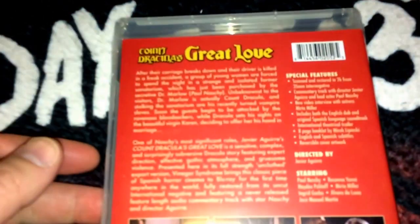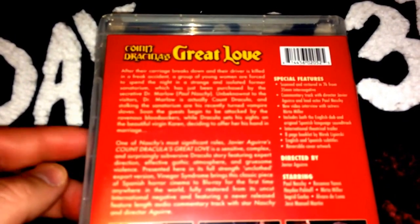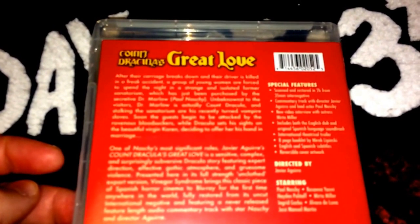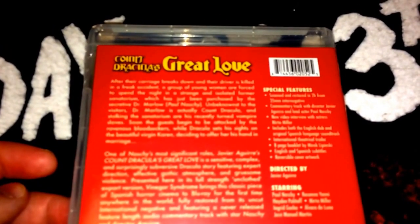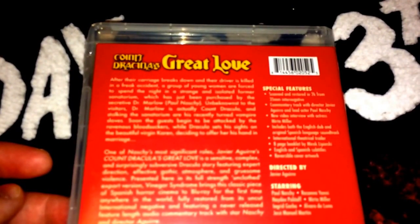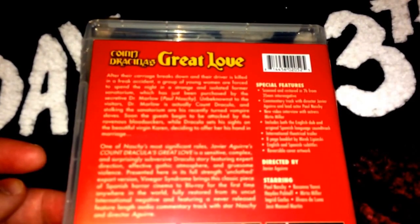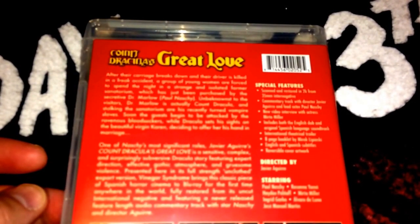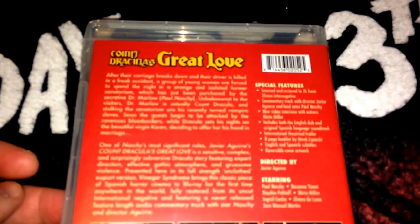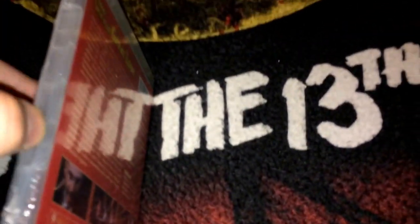Special features up here: it was scanned and restored in 2K from 35mm internegative. It does have a commentary track with director Javier Aguirre and lead actor Paul Naschy. It has a new video interview with actress Mirta Miller. Includes both the English dub and the original Spanish soundtrack. Has the international trailer. Has an 8-page booklet inside. It has English and Spanish subtitles and reversible cover art.